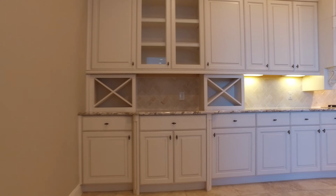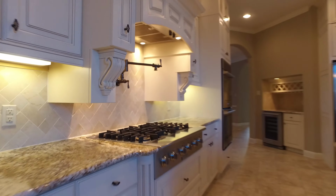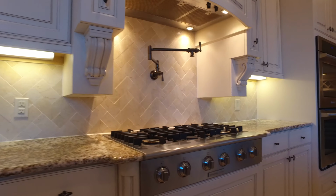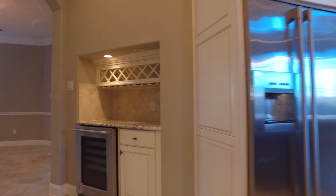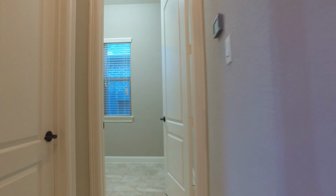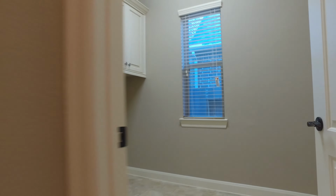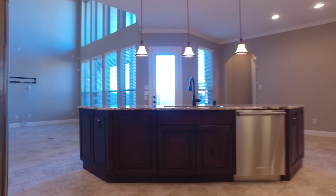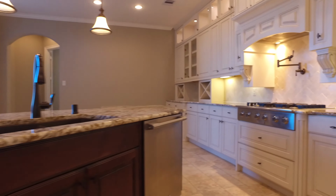This family room is connected to this fabulous granite island kitchen with an abundance of storage space, stainless steel appliances, and a huge breakfast bar. This kitchen is any chef's dream, with dark stained cabinets, granite countertops, modern subway tile backsplash, and gorgeous tile flooring. There's also crown molding and sleek fixtures with finishes. There's also an open breakfast area with a built-in butler's pantry.